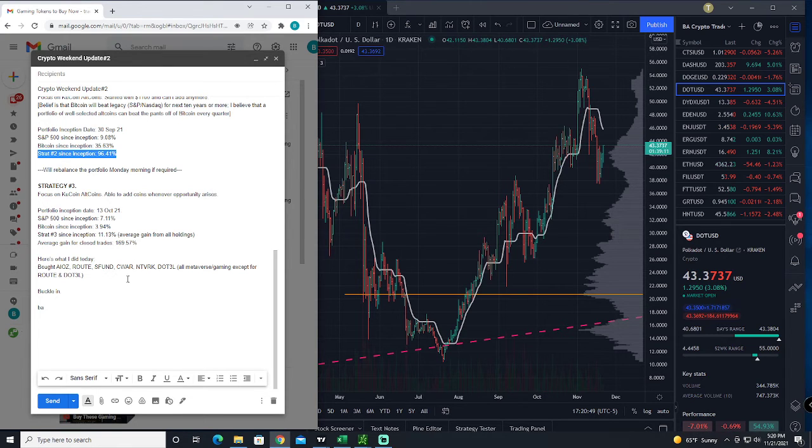All right, here's what I did in strategy 3 today. I bought AIOZ, ROUTE, SFUND, CWAR, NTVRK, and Dot 3L. Okay, so all these are metaverse and gaming tokens except for Dot 3L and Route. All right, that's it. Dot is closing in on my price. I'll get my full position on here probably in about 3 shakes of a lamb's tail.